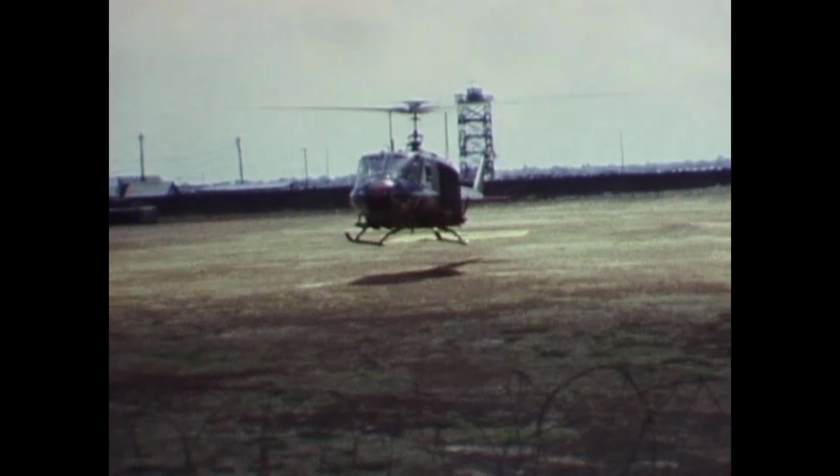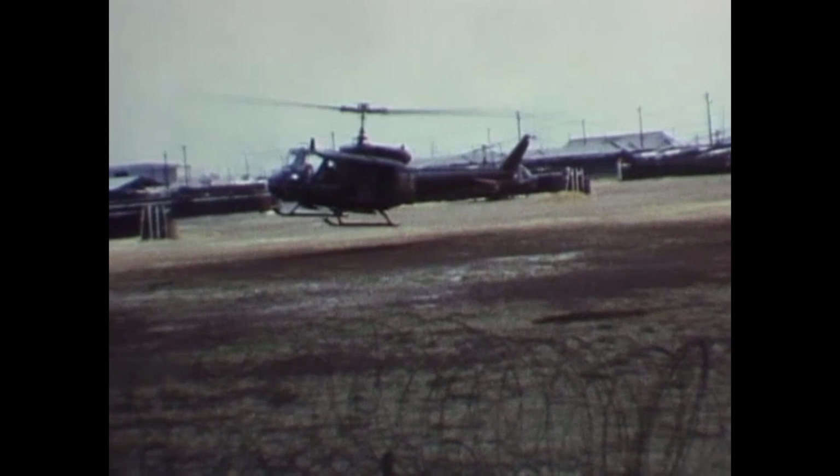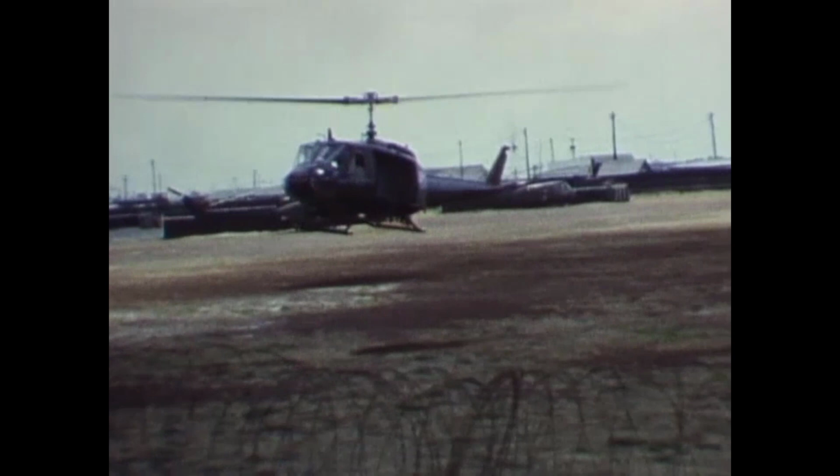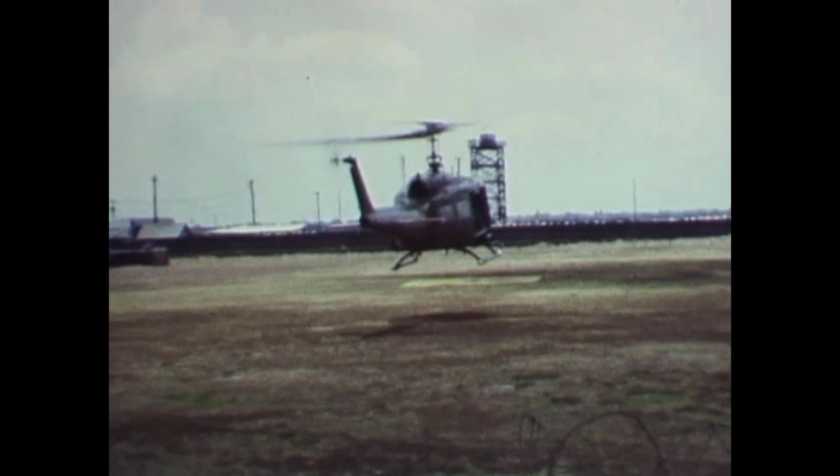I don't know what he's doing, probably a test flight. See, he goes sideways, he goes in a circle. Probably a test flight after a 100-hour PE or preventive maintenance downtime. You take the helicopter almost completely apart, and then you take it out there and try to make sure everything works right. And if it does, that's your test flight, and you sign it off. So it's good to go then.